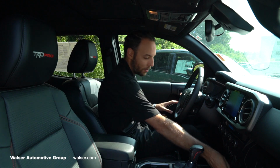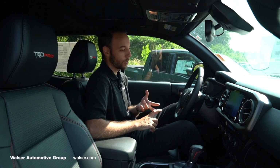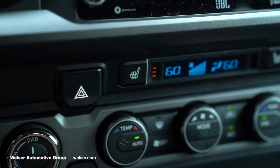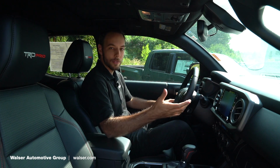Again, I've got my phone, you've got wireless charging down here, easy to access, you can keep your phone out of the way, but this one does have Apple CarPlay as well as Android Auto. I mean, from there, heated seats in this one, but there isn't a heated steering wheel offered in the Tacoma models just yet.